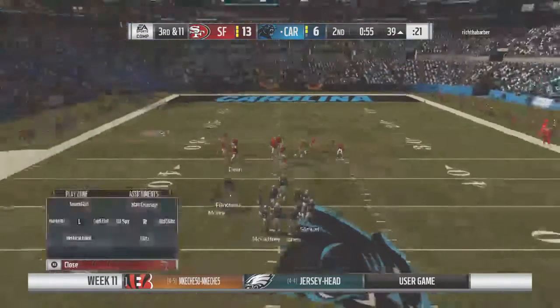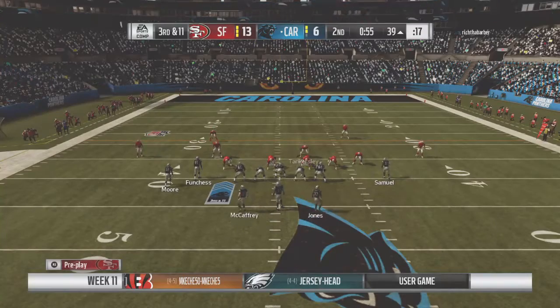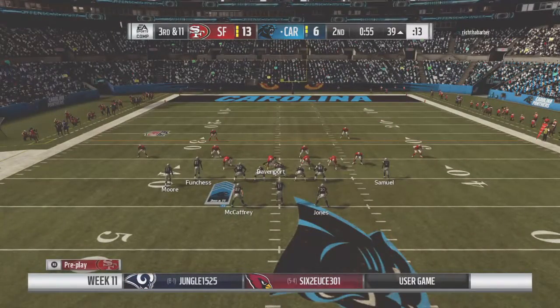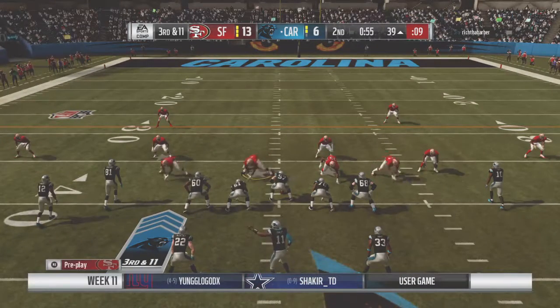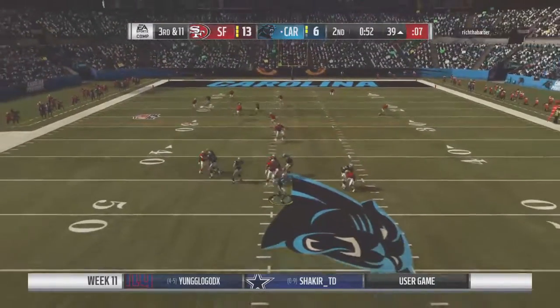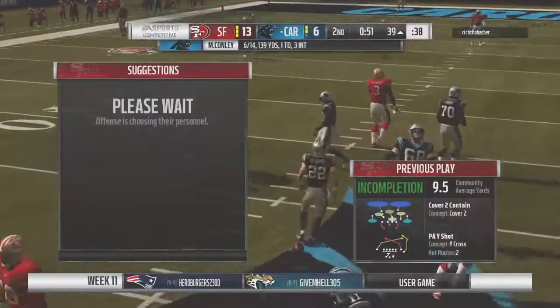The Panthers on third down. They've been okay. 2 for 3 thus far. This is 3rd and 11. Looking to throw. Conley. Oh, the ball comes out on the hit, but they'll say it's incomplete.